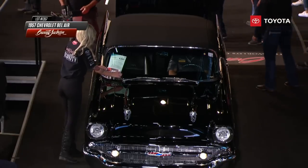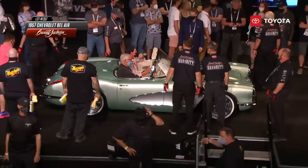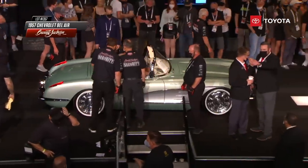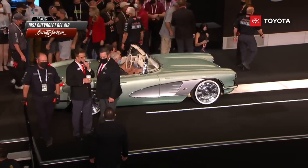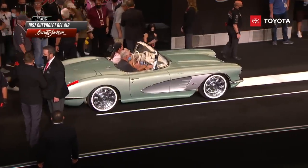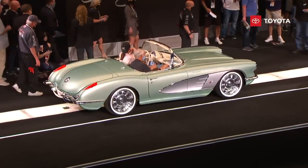The 1959 Chevrolet Corvette Custom Convertible, a 1959 Pro Touring style Corvette, professionally built with a new 2020 Corvette LT1 direct-injected 6.2-liter V8 engine. It puts out 460 horsepower, with 150 miles on the build.